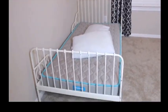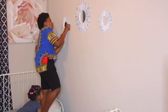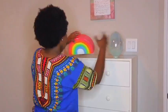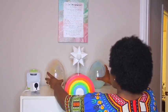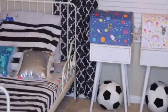So this is Dede's kid's room. Oh my God, I love this kid's room. I love the bed, so simple too. Guys, if you have not seen Dede's video, go ahead and check it out after you're done watching this video. Let's get into the video.